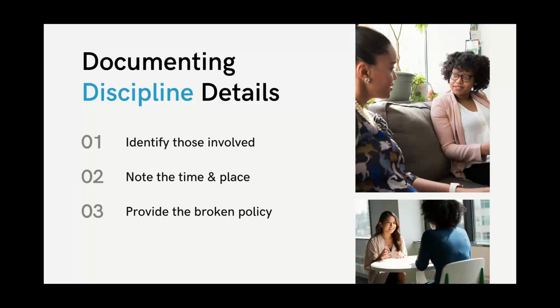Next is ensuring that the documentation identifies what rule or policy was broken. This step is what allows leadership to take action based off of known expectations that were not met. I do want to note that it's important to ensure all policies and rules are readily available for employees to access and reference. Without that, employees can dispute that they were not aware of the rule or policy, and therefore should not take any accountability for their actions.